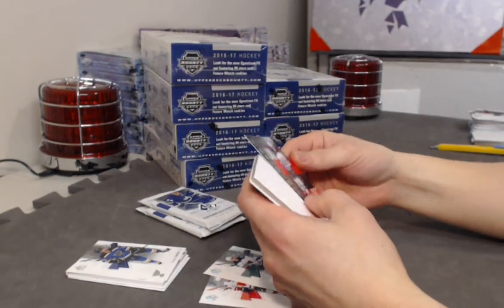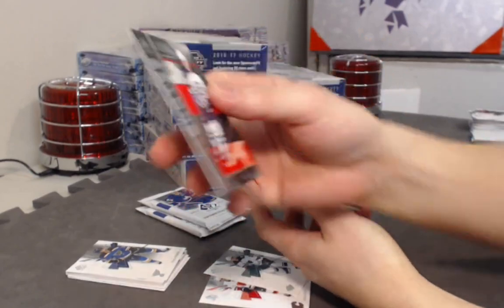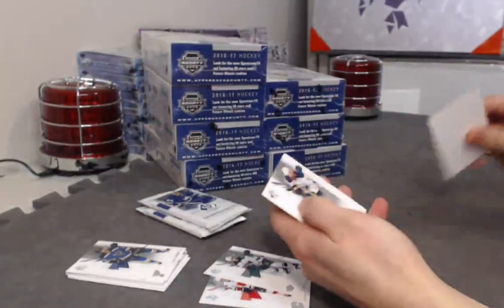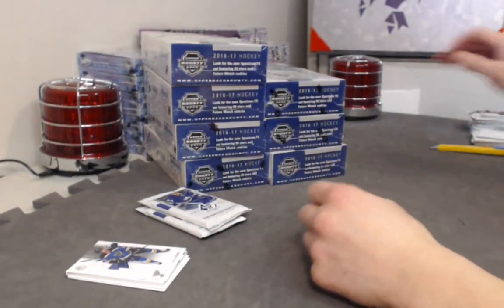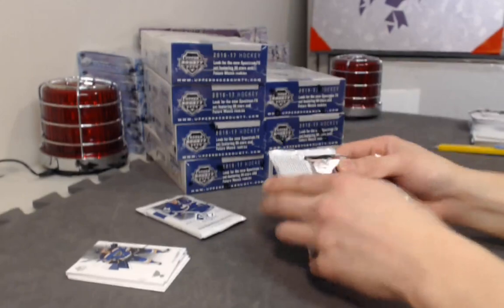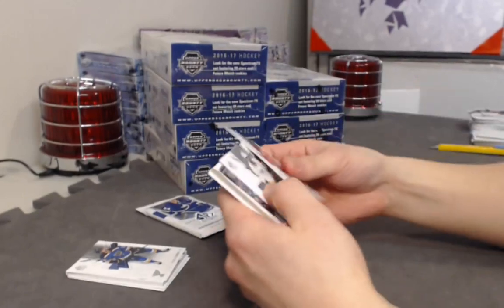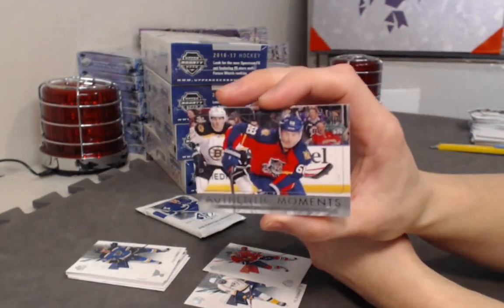Ooh. Hello. Silver Skates of Patrick Laine. I want to see an auto version of this. Oh, they have an auto version? Yeah, they got auto versions. It's pretty low print, too. I think only 10. Silver Skates. I didn't really see the count run. Authentic moments of Jaromir Jagr.